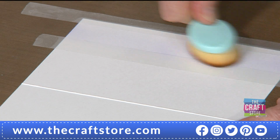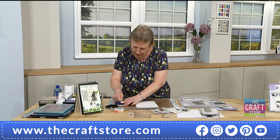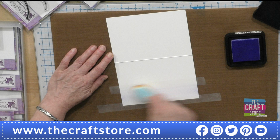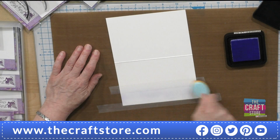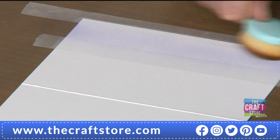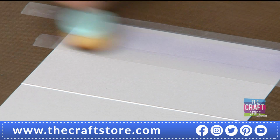And I'm very impatient with this. I like it to be dark immediately, but I'm not very good at building it up. With Distress Oxides you can see the colour straight away, but regular Distress takes a little while to build up. So I'm just using Shaded Lilac because I'm using the clovers. I think this is a nice colour to use with it. Totally. So just a little bit more so I can see it. It'll all be revealed when we remove the tape.